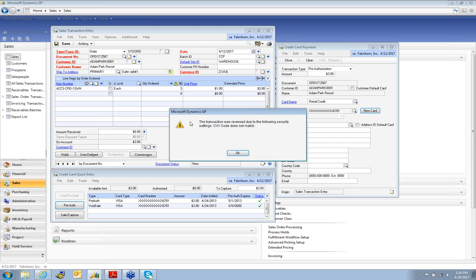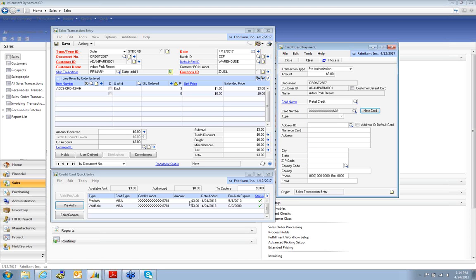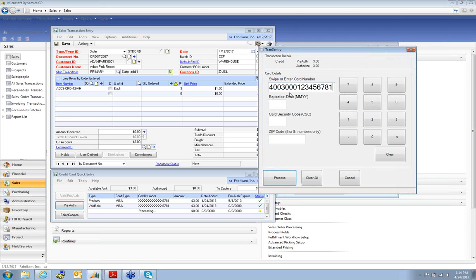So this is processed, and it now tells us that the transaction was reversed due to the following security settings. Our CVV code does not match. So in this instance, it did attempt to do the pre-authorization, but because within our setups we require a CVV match, it has reversed that pre-authorization. So this card failed, so if you're on the phone with your customer, you would want to re-verify that number. Then we can go ahead and retry that. So I'm going to do new card again, and I'll put in the correct information. And I'm going to hit process.